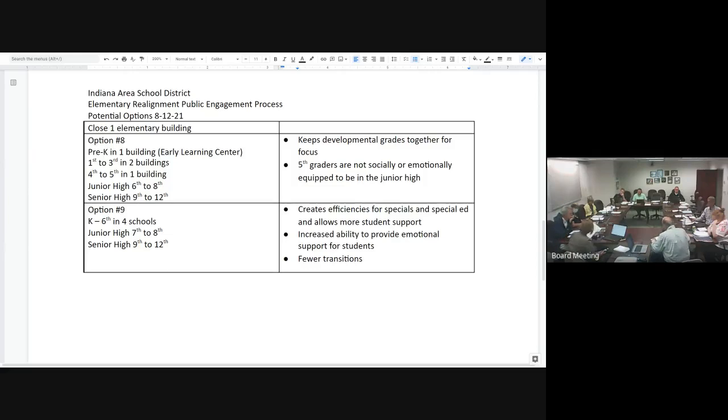Okay, so option 10, you want to explain option 10, Rodney? Option 10 would be to have 3 elementary buildings with K-5, which would include the pre-K counts program, so we throw the pre in there. The junior high would remain 6 to 8, and senior high would remain 9 to 12.